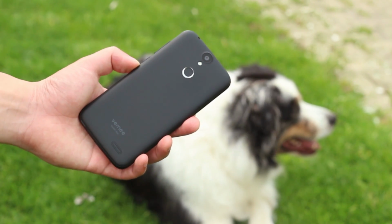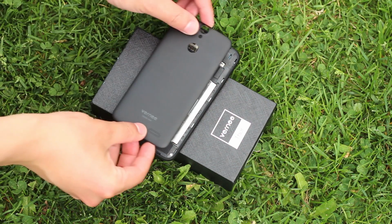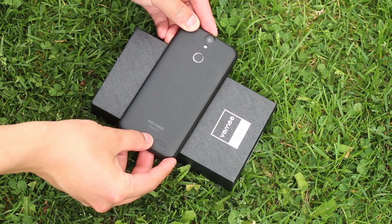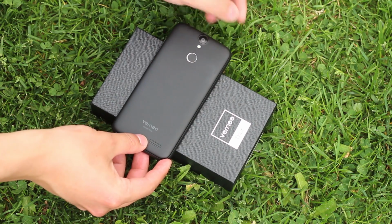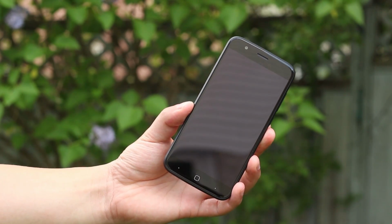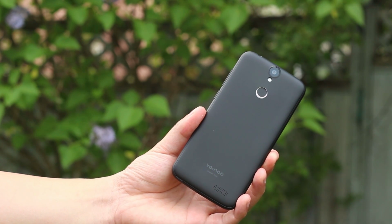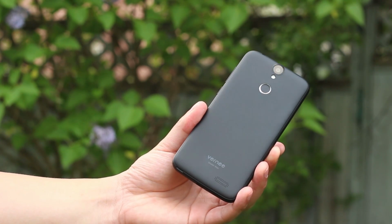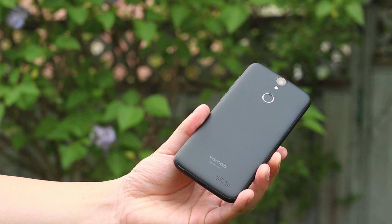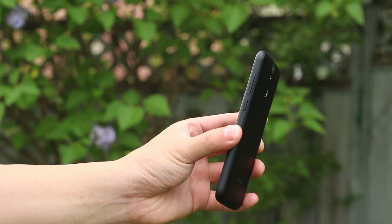Okay, so here's my first complaint about this phone, the quality control. The backplate I got does not line up with the fingerprint sensor, so you can see that the hole was punched out at the wrong spot. Other than that, this phone is solid. This phone is durable, it is light, it's compact, it looks great, it feels great. It has everything going for it, except for the misaligned backplate on my unit. But I've watched a ton of other videos and other Vernee Thors don't have this right now, so it probably is just me.